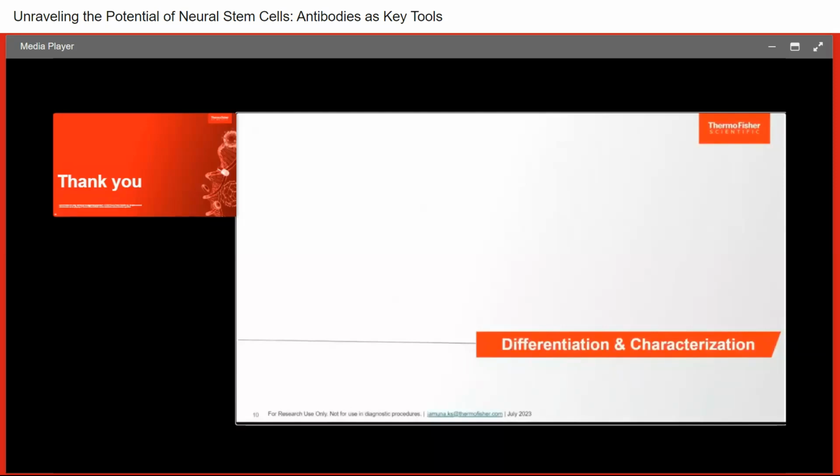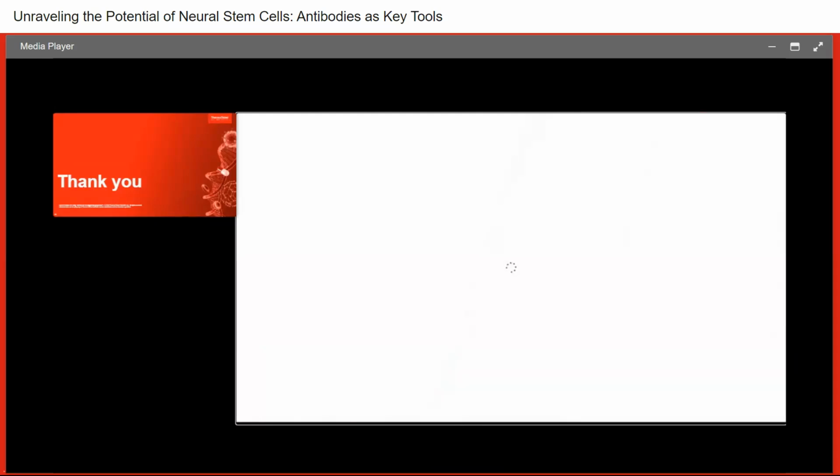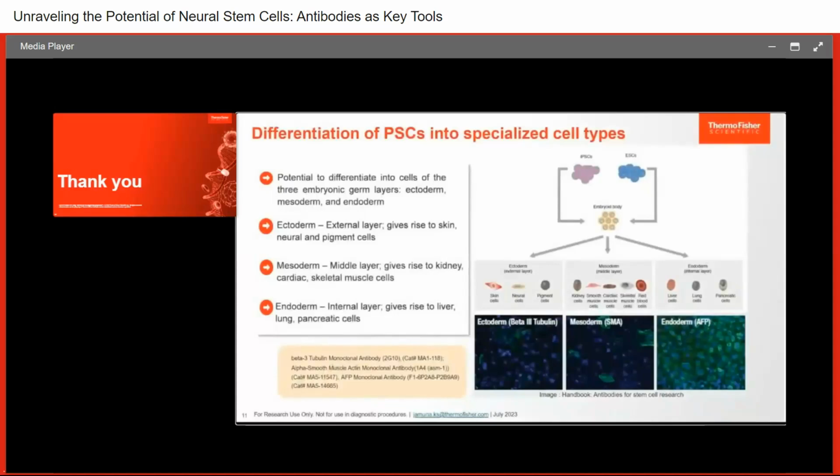Until now, we discussed the introduction to stem cells and their applications. Now we'll focus on differentiation and characterization. Differentiation of PSCs into specialized cell types. PSCs have the ability to differentiate into cell types of the three embryonic germ layers: the ectoderm, mesoderm, and endoderm. Ectoderm is the external layer, which gives rise to skin, neural, and pigment cells. Mesoderm is the middle layer, which gives rise to kidney, cardiac, and skeletal muscle cells. And endoderm is the internal layer, which gives rise to liver, lung, pancreatic cells, etc.